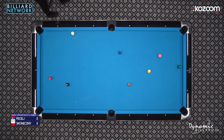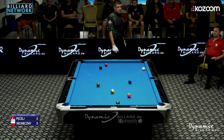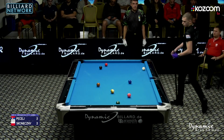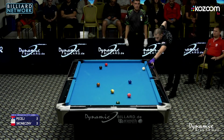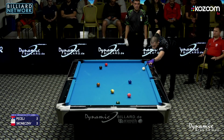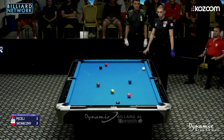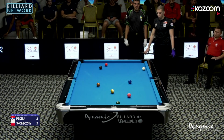Actually, they're going to make 2. Most of the time, they're going to make 2, which is impossible stats. But this is a kind of a... He could roll it. The scratch is there if he doesn't hit it right. This is a tough shot.